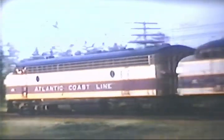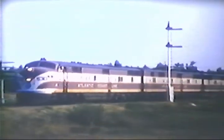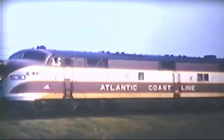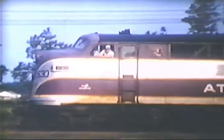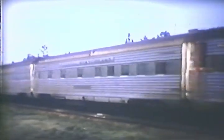Four F7s and an F3 in the Atlantic Coast Line's famous purple and silver colors. ACL purple and silver again, this time on E7s powering the Champion. Later on, ACL diesels went to black with yellow stripes, and here an E6A and E8A cross the Ashley River in South Carolina. Let's look at some more Coast Line E7s and E8s in the Charleston, South Carolina area.